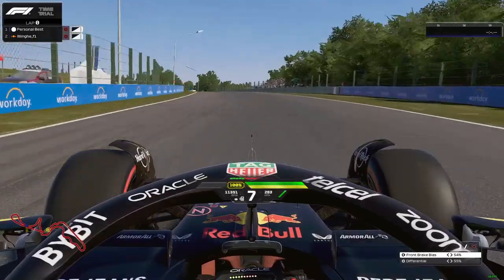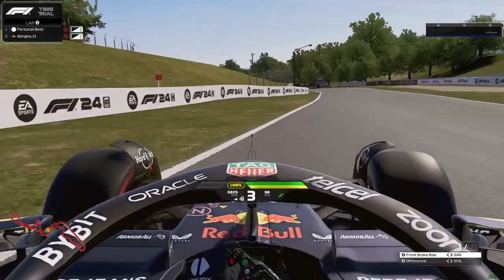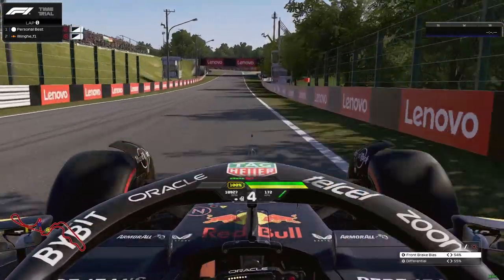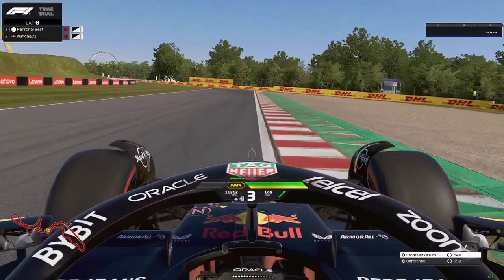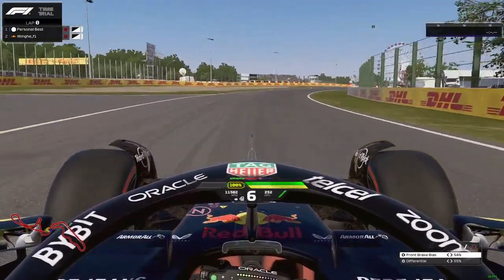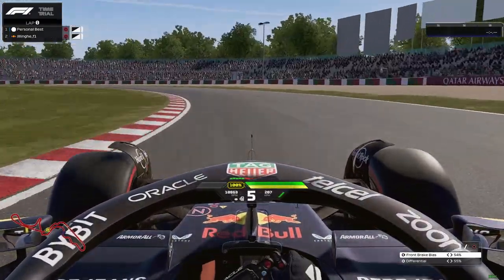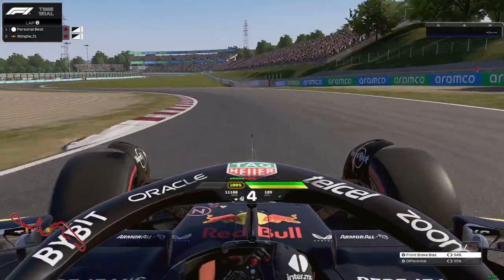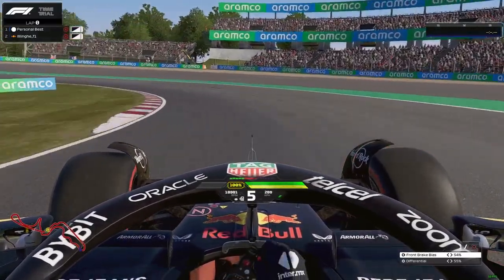Turn one. Car is turning much more. We're going through as well. Three, and now we're using the grass. To come here, one of the most beautiful corners backwards, probably the most beautiful. Touch a bit of grass in the exit. Right, try to not lose the car there. Very fast section here. Slowing down for here. And jump.